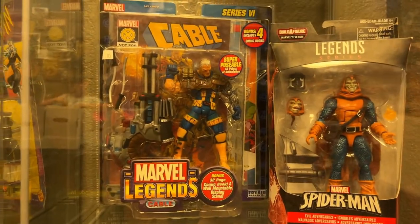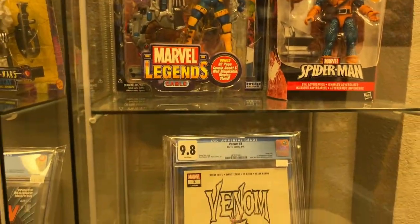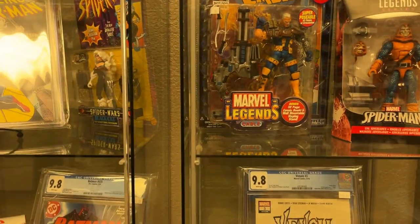That cable right there. I want that cable so bad. Is Marvel Select? It's the classic Marvel Legends cable. So dope.